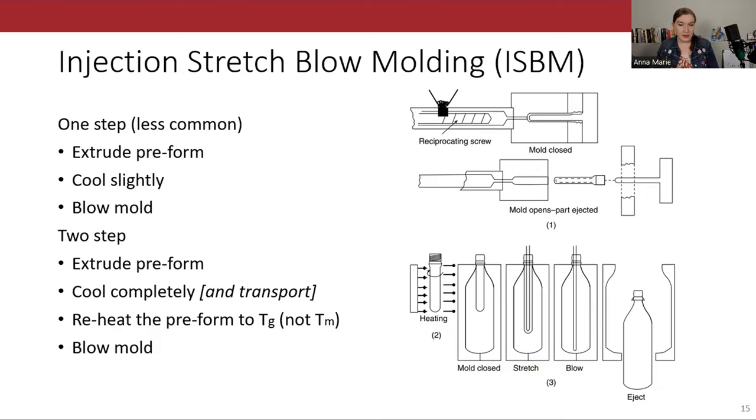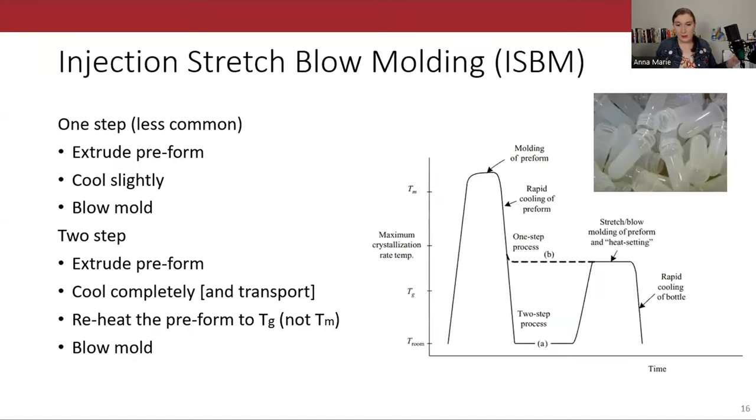But a much less common method is one-stage ISBM, which again uses a reciprocating screw to make a preform, which is then cooled slightly before heading straight to the blow molding operation. Thermodynamically, this saves some energy. Instead of heating nurdles into a melt, then cooling them down to room temperature, then heating them again for the blow molding step, you only have to heat the plastic once. However, this is thermally efficient, but not process efficient.